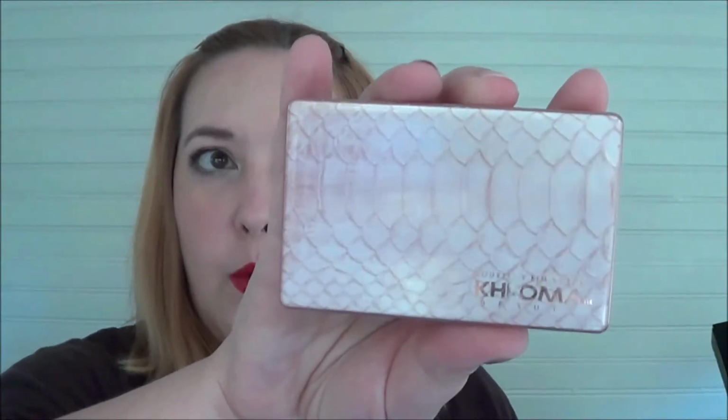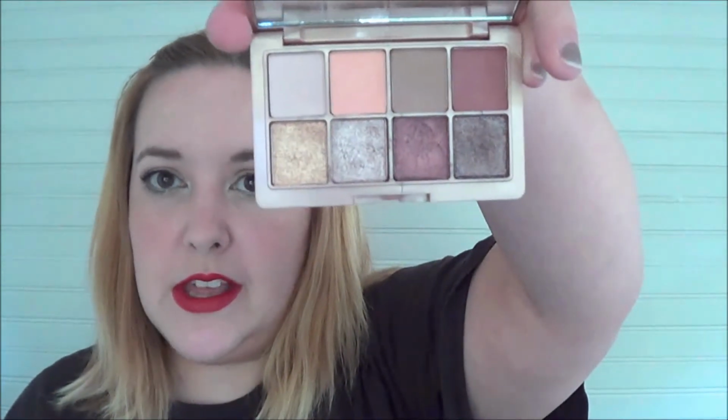So I did do 2 separate get ready with me's for these palettes, which I'm probably not going to do most of the time, but I took this one here with me when I went out of town. I was gone for basically a week, and this was the only thing I took. I did use it exclusively like this, so I thought I would do a get ready with me with it exclusively.